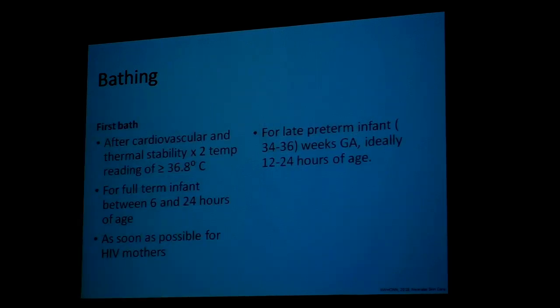Bathing is an important practice, which is performed by the neonatal nurses. And there are different kinds of bathing. You have the sponge bathing, the immersion tub bathing, and the swaddling bathing. What is important is that there is a controversial issue globally about when the first bath should occur after the delivery.